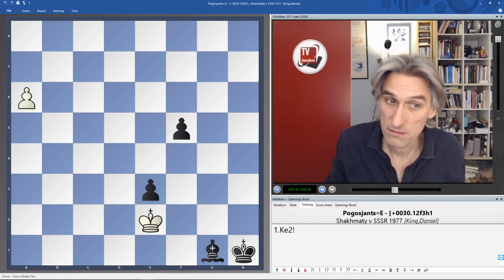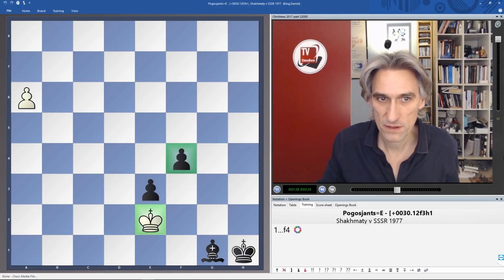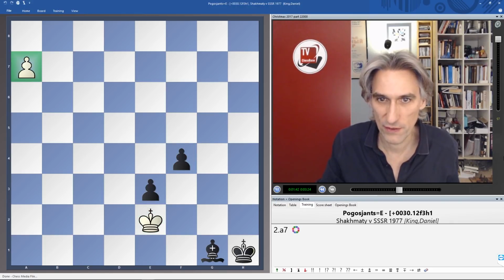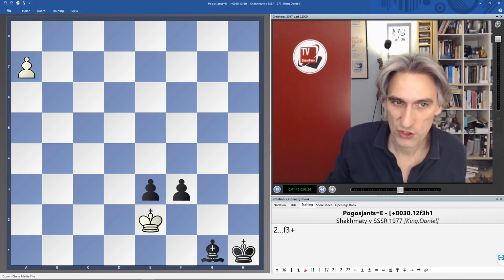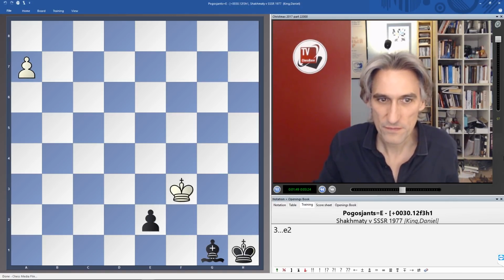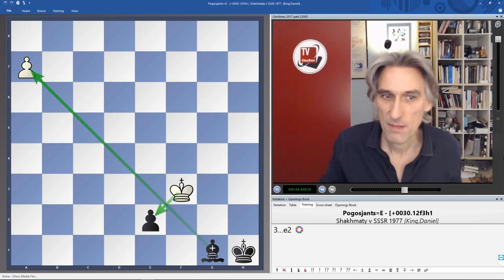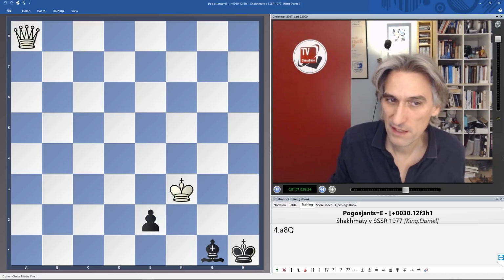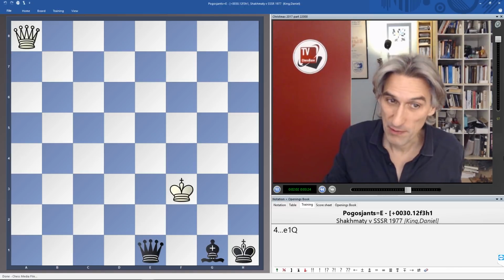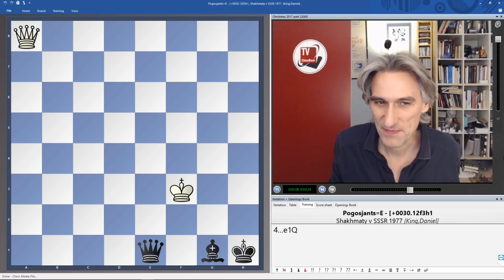Black's only way to cause trouble is to try and disturb the king, so that's why f4 is played. a7, pawn is going through, but after check it gets taken, and now e2. Obviously white has a draw after king takes pawn, bishop takes pawn, but white can play, well, could promote to a queen. Black promotes to a queen, and here's the clever bit.